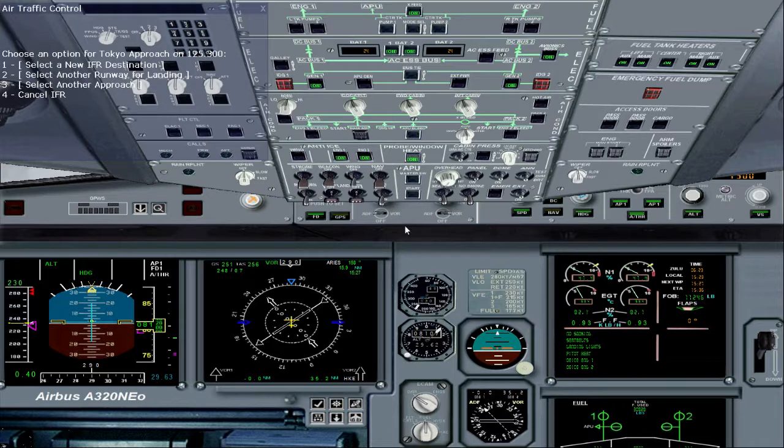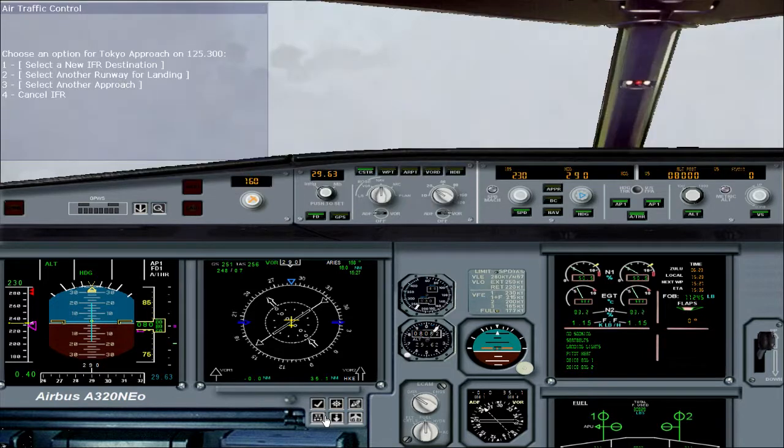Just turning on the landing lights here, seatbelt signs were already turned on from the turbulence earlier. And we're at 8,000 feet. Ground speed is 250 knots, indicated airspeed is 230 knots, wind is 248 at 7 knots, 33.5 nautical miles from the airport.